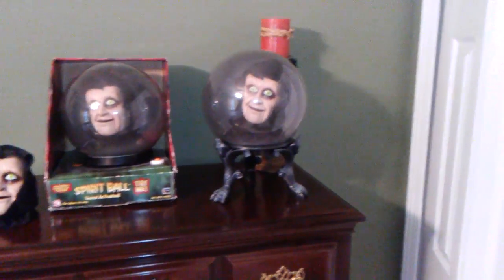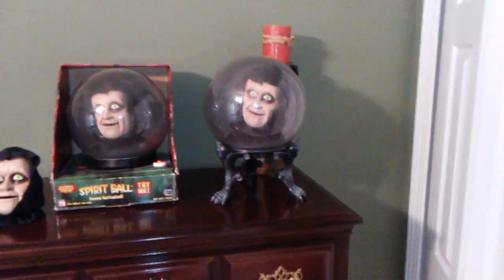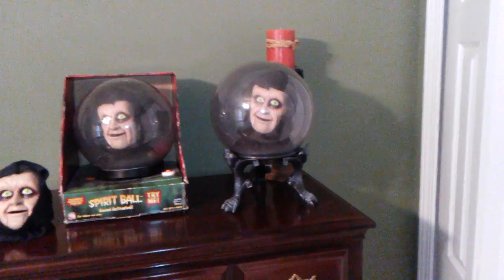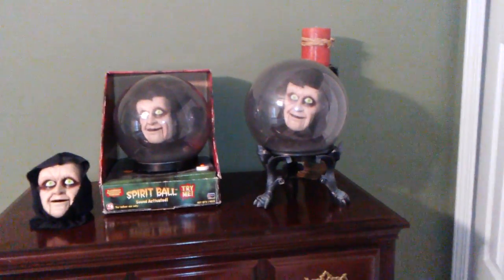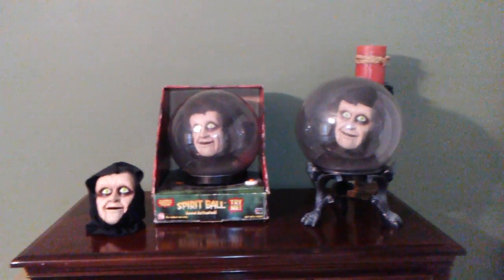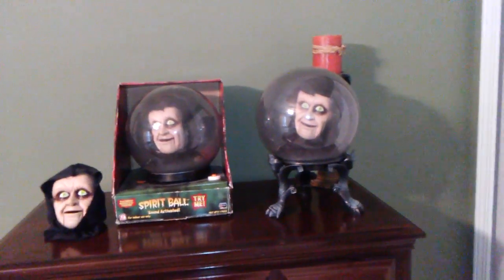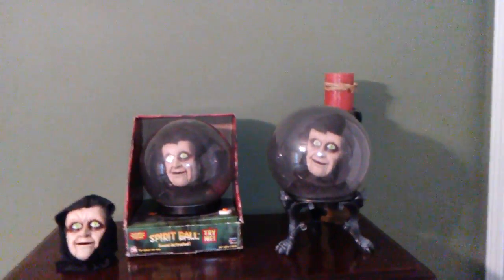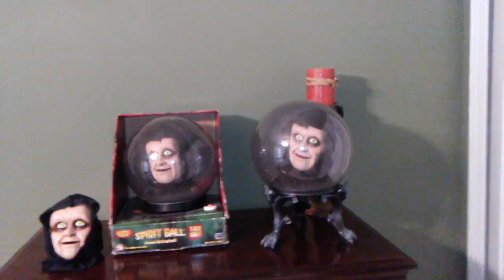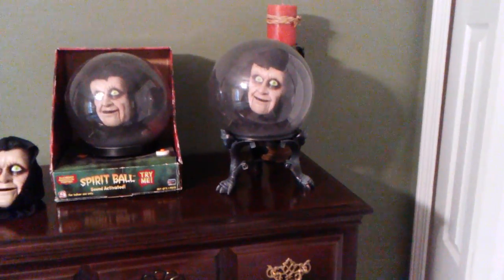This one, on the other hand, did not come with the legs. The legs went with another spirit ball at some point, but I got it off of eBay for like $69, which is about what these are worth since they're so rare. And I was going to do a trade with somebody for that, and they really wanted it, but that just all fell through in the end, so I have two. So I may end up selling that one, but yeah.